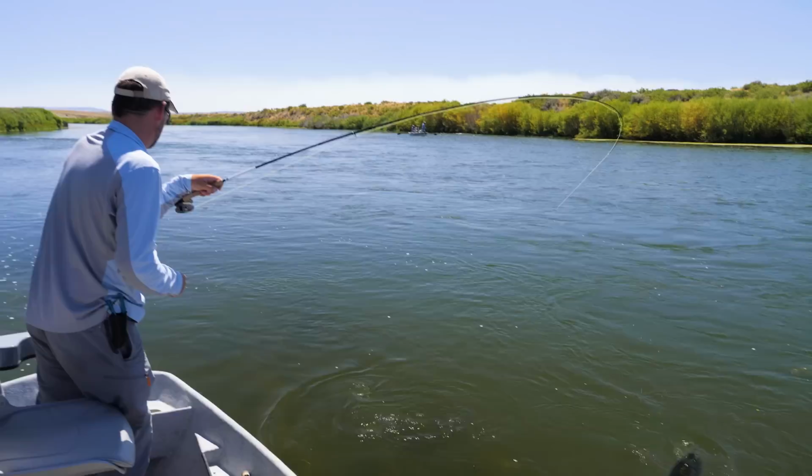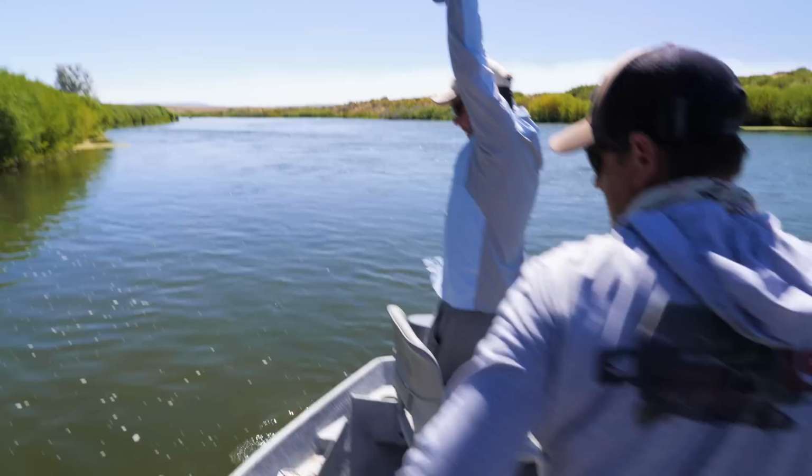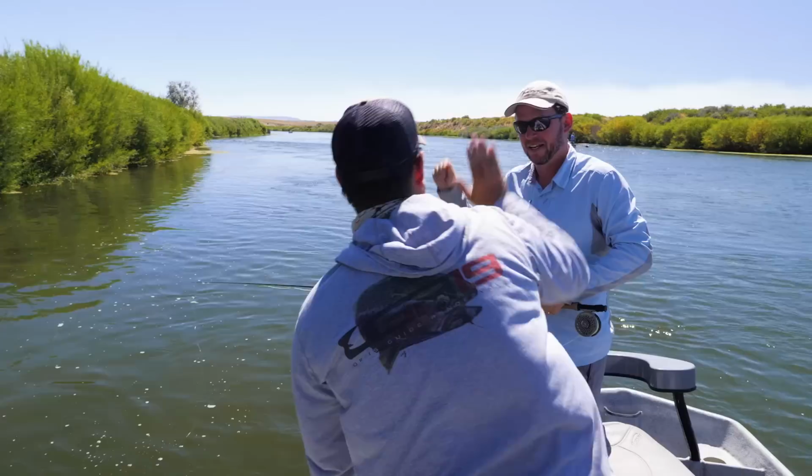Now you have to watch these grass, don't you? Mm-hmm. They'll bury their nose in that stuff. It's a thick fish. Really stout from back to belly, huh? Mm-hmm. All muscle. There you go. Oh, look at the color on this thing. Yeah. Awesome. That thing's so fat.